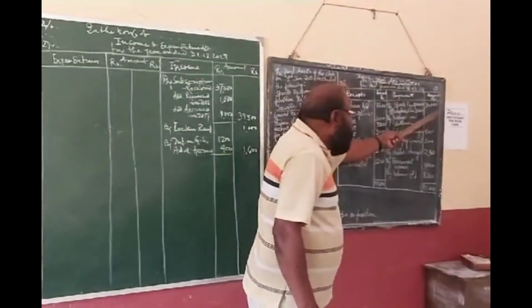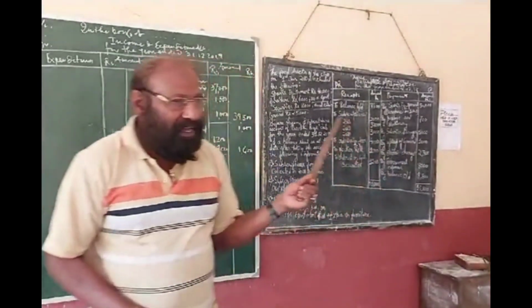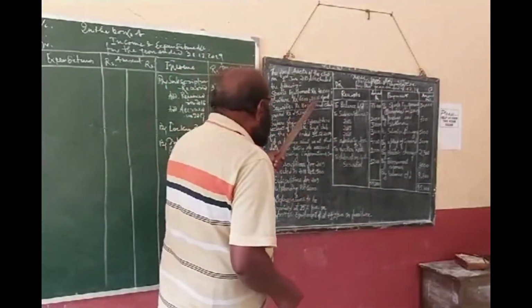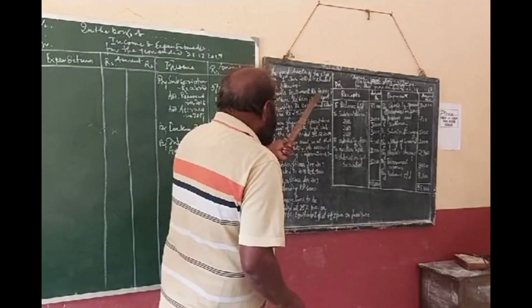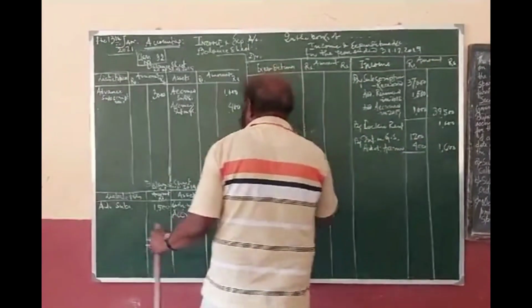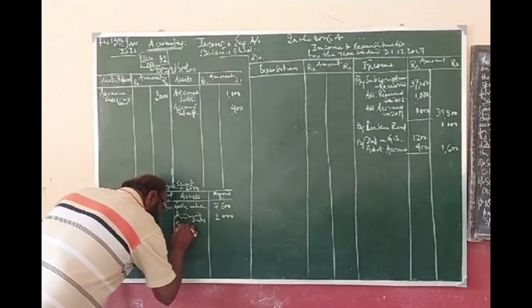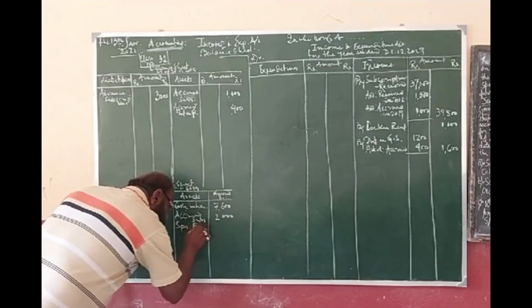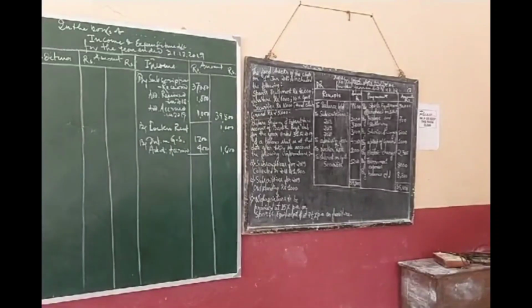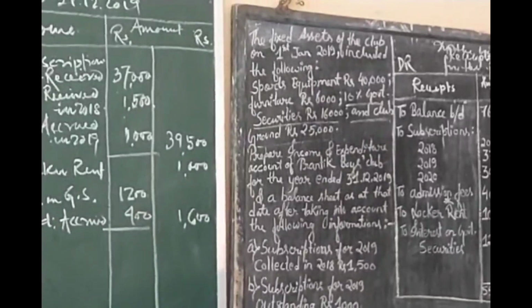Then this part one. Now consider sports equipment, 30,000 purchase. Where will it go? It will go straight to your balance sheet. Clear? Now you can do one thing. Now I am completing this part. Sports equipment 40,000 and purchased 30,000. What is the total? Opening sports equipment, how much? It is your opening asset.